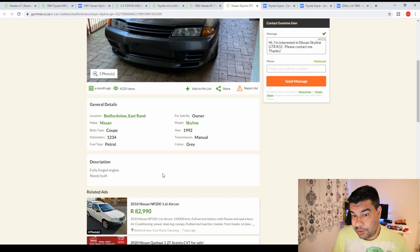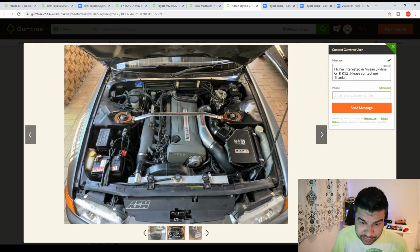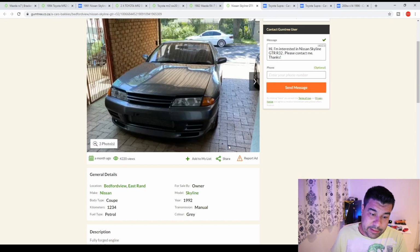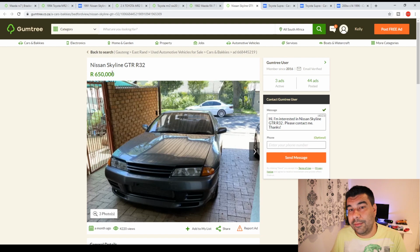Forged engine, newly built, not much info. I don't know what turbos he's running in the car. For all we know, there could be GT25s, HKS 2530s or something. You don't know. 2860 Garretts. Could be the stock turbos. He's got a stock boost control solenoid. Not much info. We don't even know what ECU's in the car. Because of the lack of information and the high-ish price, I'm going to rate you a 6 out of 10.